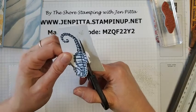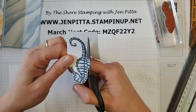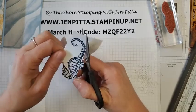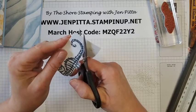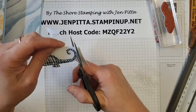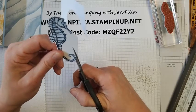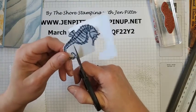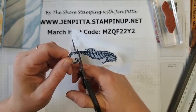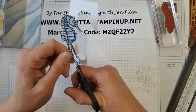Okay. I've been stalking my mailman, actually my UPS guy, because we have the virtual Stampin' Up! Conference a couple weeks from now. It's the weekend of April 17th. And so they sent us a little stamp set for our make and take experience, and then also the new catalog. So right now we can look at it online, but we can't look at it in my hands yet. So I should have it soon. So that will be exciting.